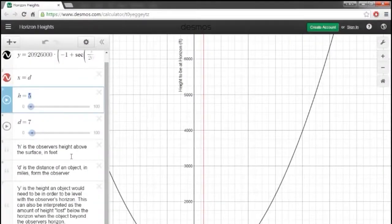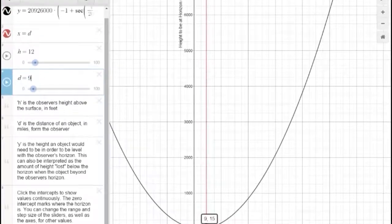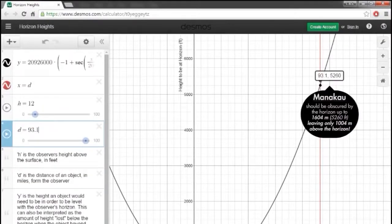Okay, I found this on the web. It's to help measure curvature, and it takes into account the height above sea level that you're measuring from. As you can see, 12 feet, that corresponds to the height on the jetty that I took these photos.